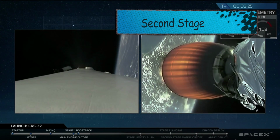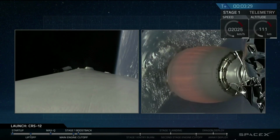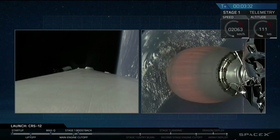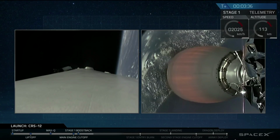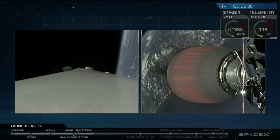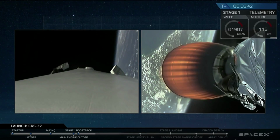Just had confirmation that the Dragon's nose cone deployed. That is the shield on top of the Dragon that protects the hatch and the forward bulkhead from any aerodynamic pressures. Now that we're out of the atmosphere, we don't need it anymore, so we just pop it off. Getting confirmation from our G&C department that the trajectory of the second stage is nominal.